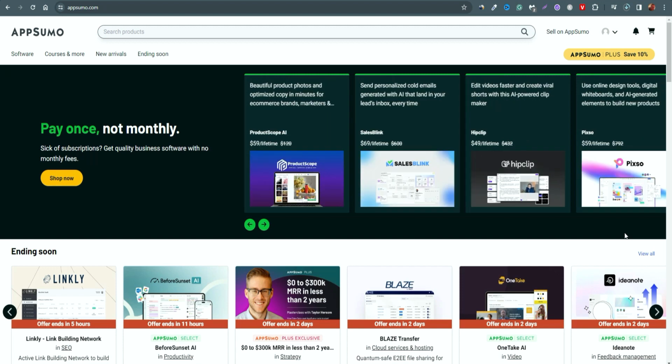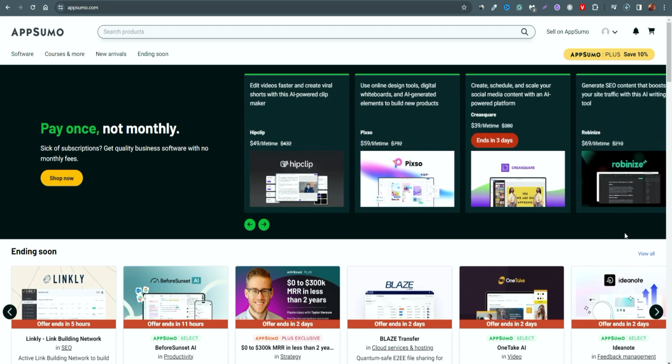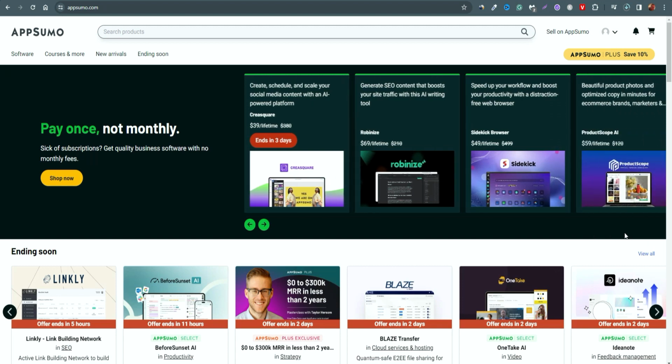So where do you find these products is the big question. Well, like I said, there are a load of different varieties of places that you can look to online. But one of the simplest solutions that you can also look at would be to look on the Appsumo website, which you can find over at appsumo.com.